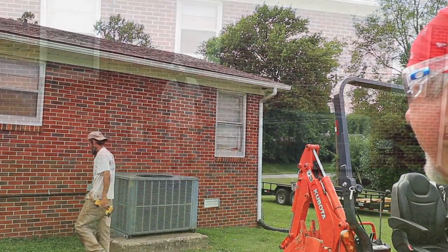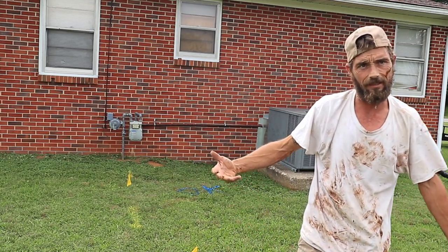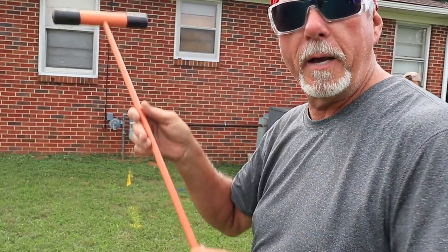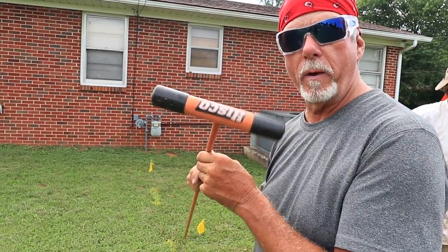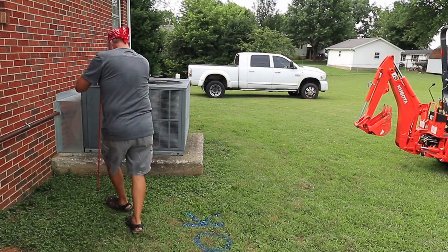What's wrong? It's hard to tell because everything goes underneath ground about center of the house. I can't tell where even the pipe goes. Everything comes into a 4-inch cast iron and goes in. I've got a fiberglass probe here. We'll see if we can find it, because he thinks it's pretty close to that gas meter right there. So let's see what we can find.